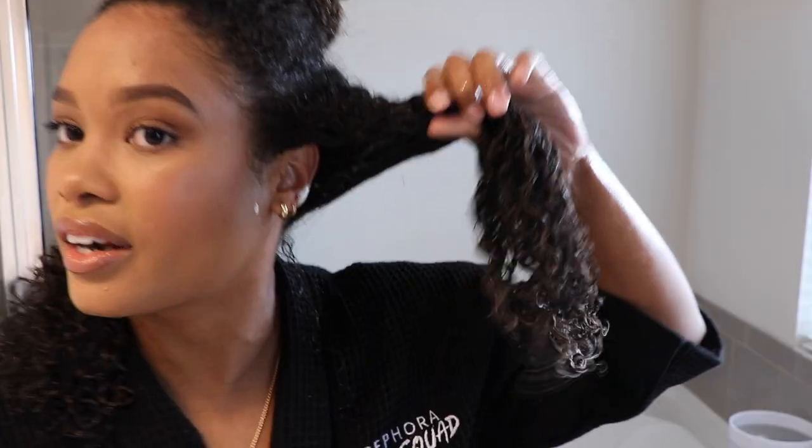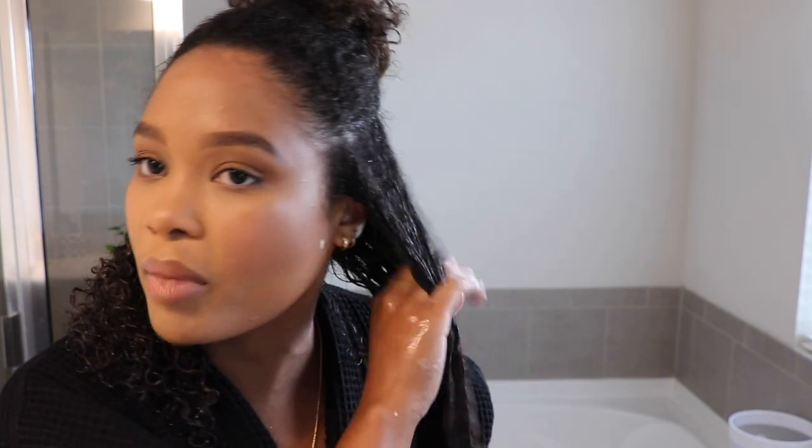Just gonna add a little bit of excess water. With these gels in particular, you need your curls to be super wet for it to be super effective. All right, you see this? You see this level of wetness, soaking? If you ever wonder how I get my wash and goes to work so well, this is the key: making sure that you're styling while your hair is soaking wet.